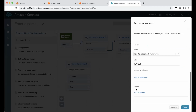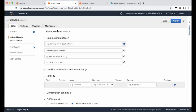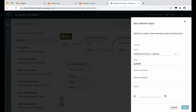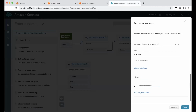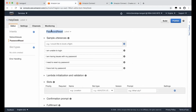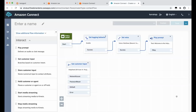And then I need to add the intents that I want here. The two intents, if you remember, I had created: network issues. Add another intent. And the second one was password reset. So I'm going to enter both of these and I'm going to save this.